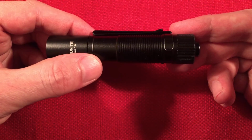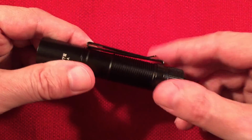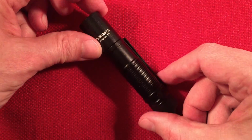Electronic lockout would also be nice, where you press and hold it, it locks out. I believe the Saber has an electronic lockout, so I wouldn't mind it on this flashlight as well. It's something that I would want, but there's only 2 wants I have. So otherwise, it gets a recommended buy.